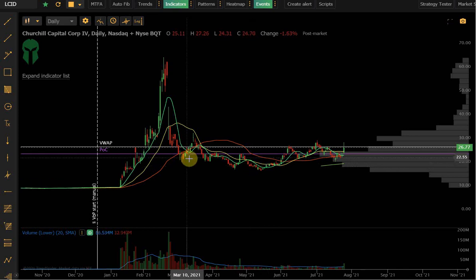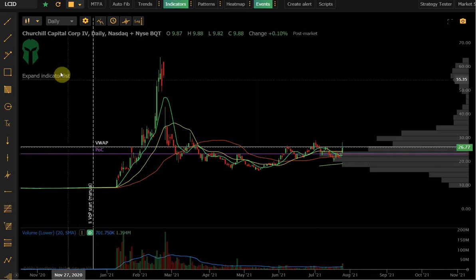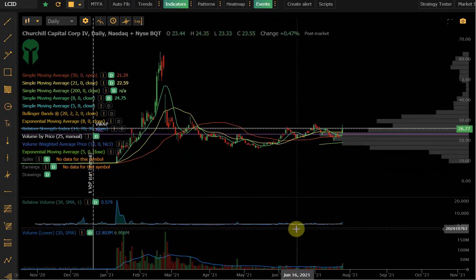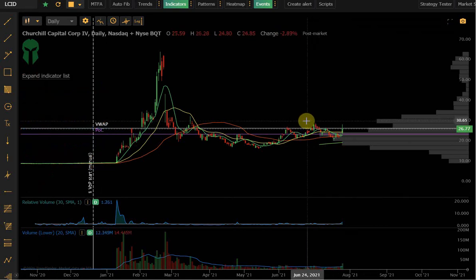LCID. So LCID, I just want to go through this real quick. I was asked a lot about this one today. I think it was probably the huge volume spike, because this is a pretty big volume spike for this one. Let's go through the relative volume and you can see this is a little bit above average, about 3x what we normally see on volume. So now we're pushing through and up.